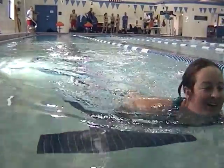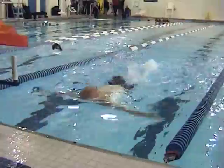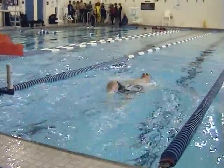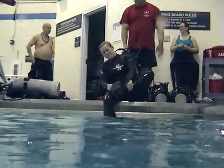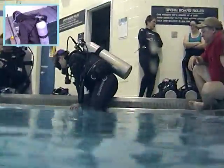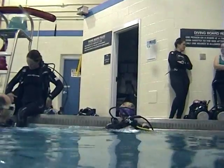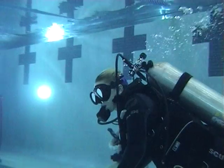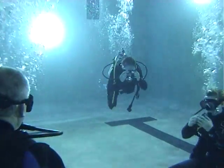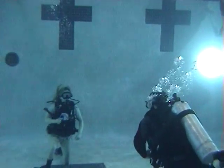All divers must swim 200 yards freestyle. The second skill is getting in and out of the water in a calm and controlled manner with a focus on minimizing splashing. This method of entry is necessary for the safety of the fish and limits their stress. After the smooth entry in the water, the candidates demonstrate their ability to swim underwater. All changes to an evaluation station must be done in a controlled manner.